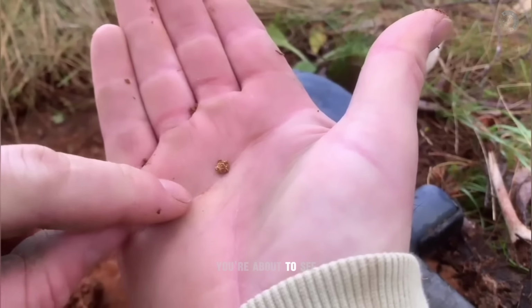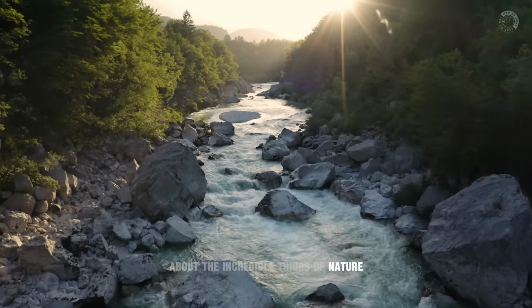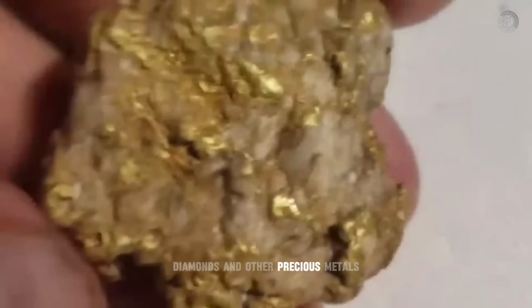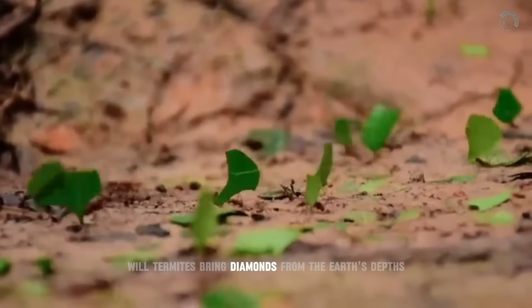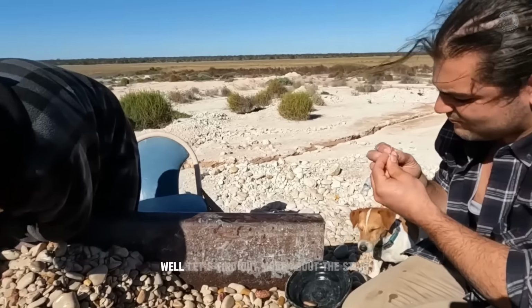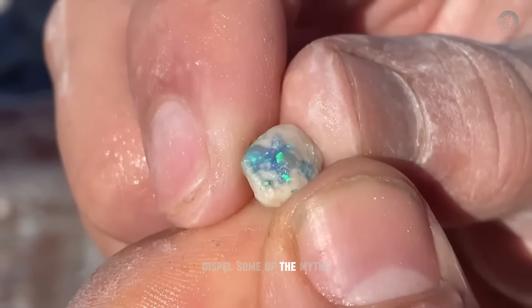Well, you're about to see one of the most interesting phenomena about the incredible things of nature: ants and termites that indicate gold, diamonds, and other precious metals. But how can this happen? Will termites bring diamonds from the Earth's depths to our hands, saving us a lot of mining and labor costs? Well, let's find out more about this story, answer these questions, and dispel some of the myths that have been circulating on the internet.